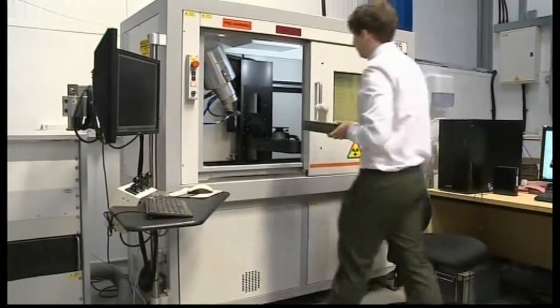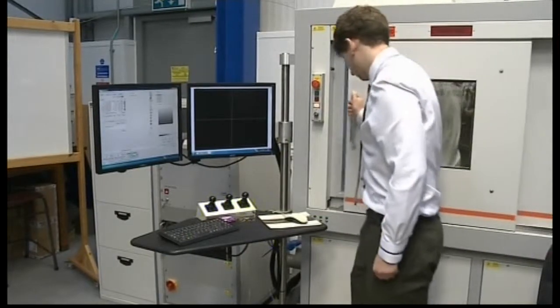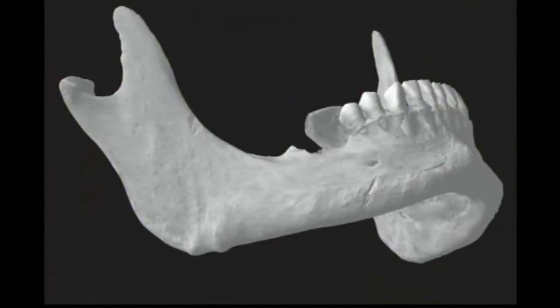Modern forensic science and engineering techniques were used to establish what happened at the Battle of Bosworth. Tool marks on bones were analysed to identify the medieval weapons used. So what was it like for you to be involved with something of this magnitude? It's not every day you get to work on a former king.